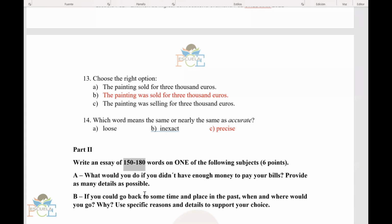Second question, if you could go back to some time and place in the past, when and where would you go? Why? Use specific reasons and details to support your choice. Okay, so two answers to develop. Fairly similar in the philosophy of the two of them. Okay, what they ask from us, two essay questions.